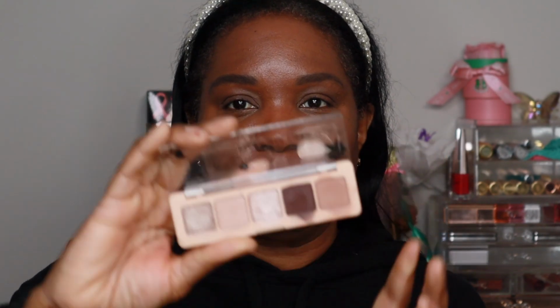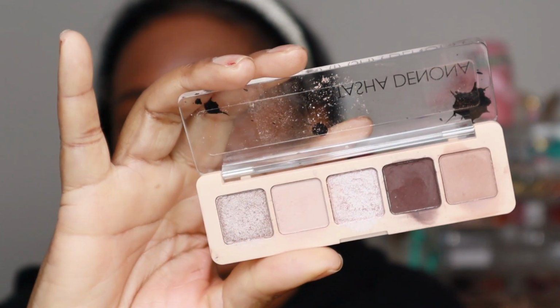But let's do it. So here are the colors. I'm going to say that when I first saw swatches and photos of these, I thought, that looks to be a little too light, y'all. But lo and behold, once I had it in my hands and I started playing around with this, it's actually very deep, and it shows up on my eyes, and I'm going to demonstrate that in a moment. But yeah, this is really pigmented.